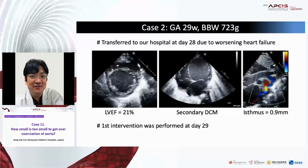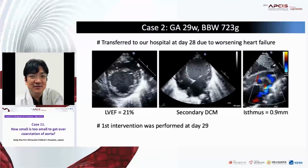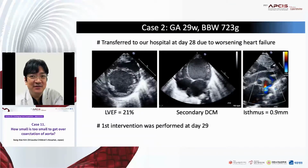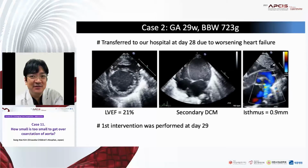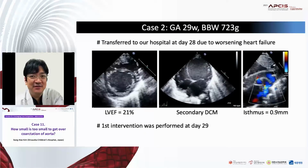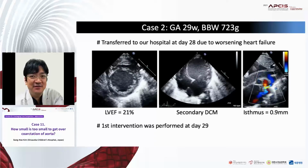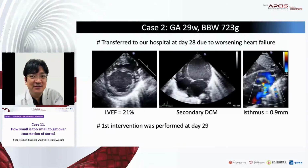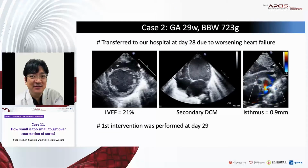The second case was born at 29 weeks of gestation and weighing 723 grams. He was transferred to our hospital at 28 days of life due to progression of heart failure and showed DCM-like LV dysfunction. The isthmus was less than 1 millimeter, and the first intervention was performed the next day.